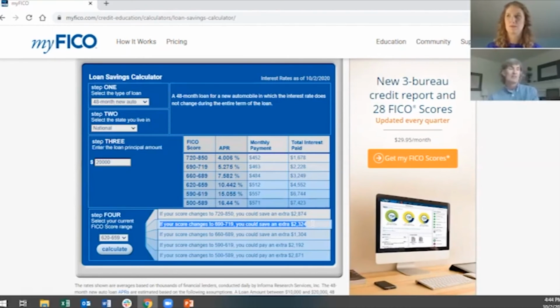So this is a real life example of how having a higher FICO score by about 40 or 50 points could actually result in significant savings that you could use that money elsewhere versus paying it to the bank.